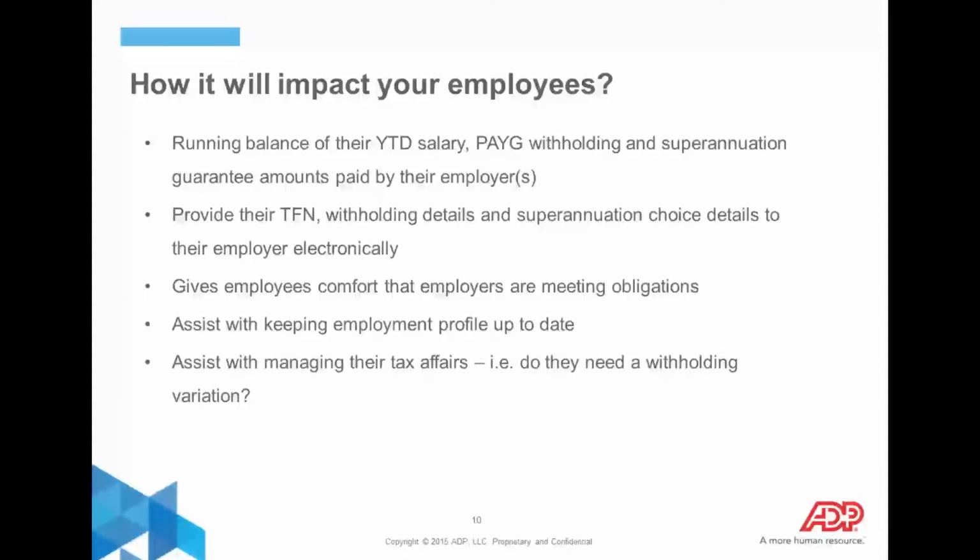Employees. So realistically, Single Touch Payroll is largely focused on protecting the rights and entitlements of employees. So what does it mean, or how does it impact the employee? Running balances of year-to-date salary, pay-as-you-go withholding and superannuation guarantee amounts will be available on myGov. As John mentioned, the employees can provide their TFN, withholding details and super choice via myGov as well, along with all the other electronic methods we've discussed. And it gives employees comfort that their employer is doing the right thing, meeting their obligations and doing the right thing by the employee.